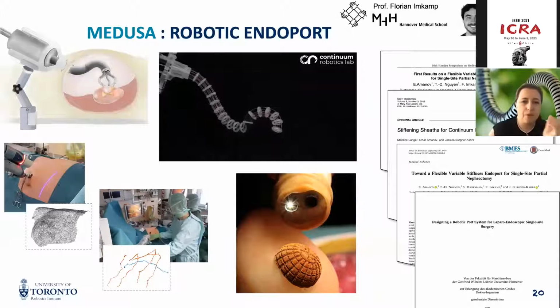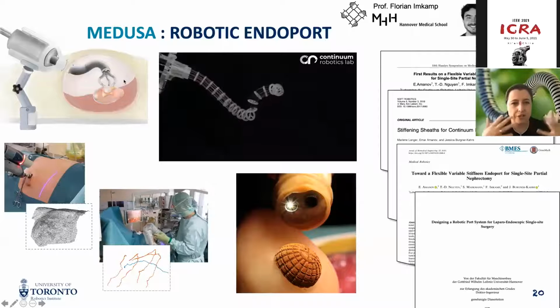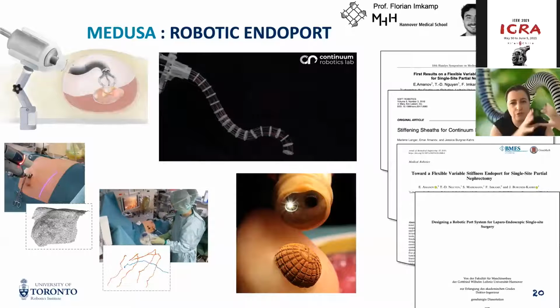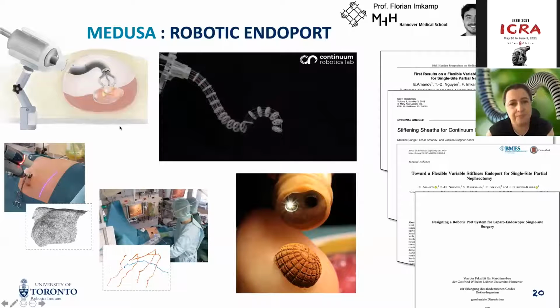And so the idea that we had is using a continuum robot, so a continuously bending port, to enable the ad hoc reconfiguration of that port within the abdomen to change the viewpoint, and also to change the access to the surgical site, for example, to remove a kidney tumor, as we can see here.